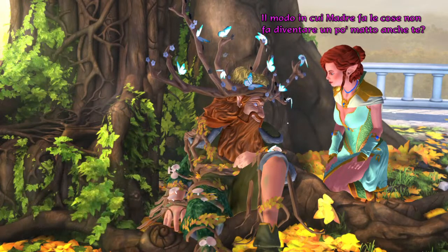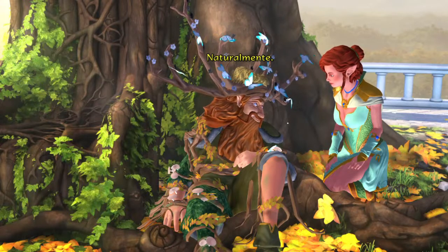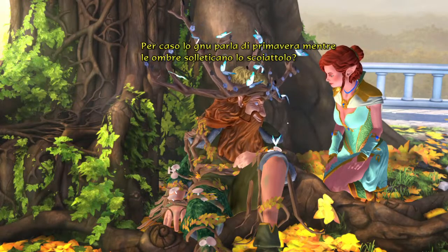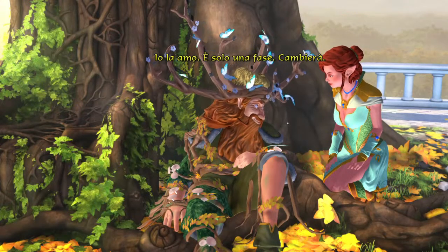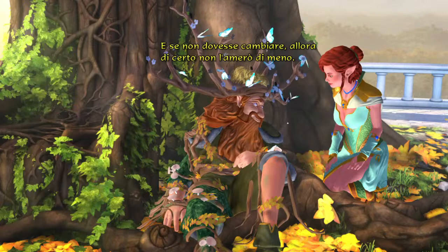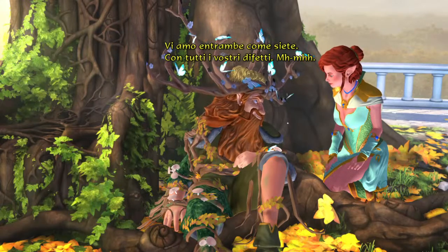Doesn't Mother's way of doing things drive you a bit mad? Naturally. Then why don't you tell her? Does the gnu talk of spring when the shadows are tickling the squirrel? I love her. It's just a phase. She'll change. And if she doesn't change, then I will not love her any less. I love you both as you are, warts and all.